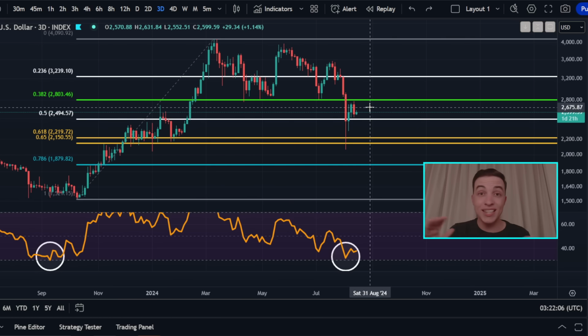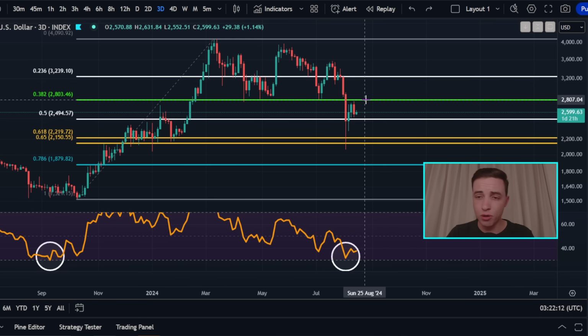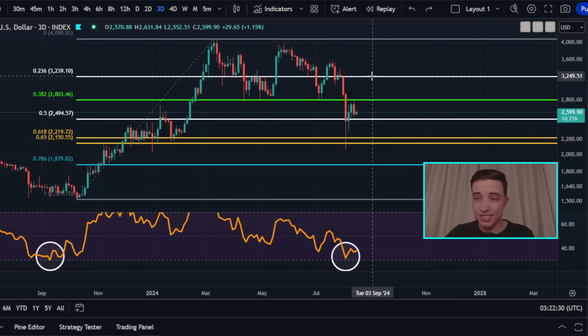And we also have a significant level of resistance to pay attention to, which was previous support right here, and that's sitting at around 2.8k. So once again, 2.8k is a strong level of resistance, at least here in the short term. And above that level, we also have some more resistance at around 3.2k approximately.